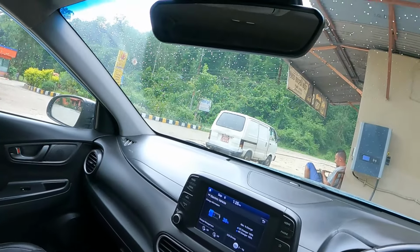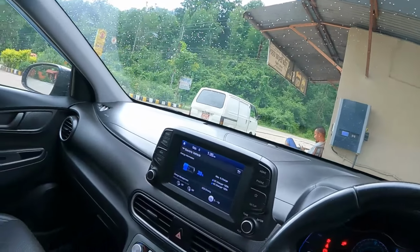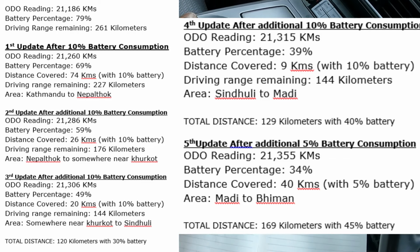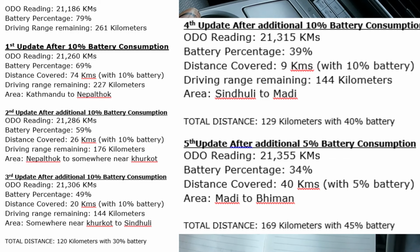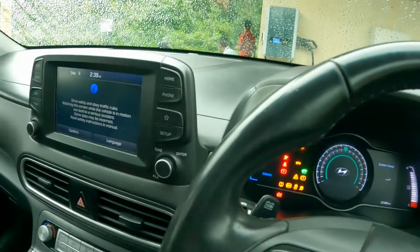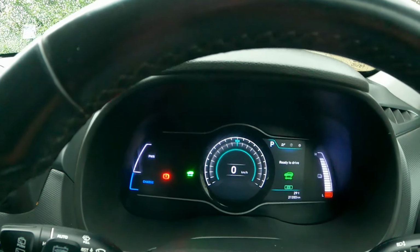So, yeah, Pugunjal Sama, I am here at Bhiman now, Neha Petrol Pump. They've got a charging facility here. Yeah, Pugunjal Sama, it was 169 kilometers drive from home, and I required 45% battery to cover 169 kilometers. Okay. So what I've done is I've topped up.